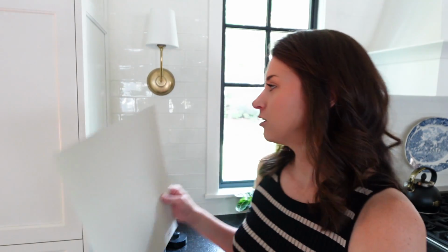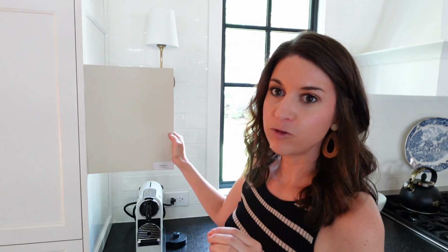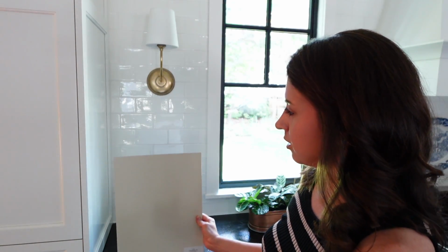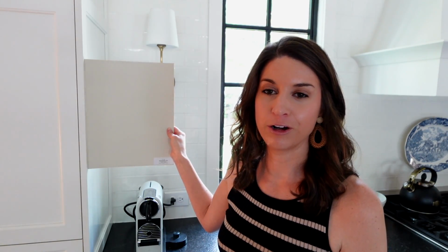So ideally you want to turn off all overhead lights. You just want to use natural light. You want to hold up a very large paint sample right to your cabinets, because those are going to be right next to the wall color. If you are painting underneath your cabinets, put the paint color underneath the cabinets, evaluate it that way. But that's how you would test out a paint color in your kitchen.